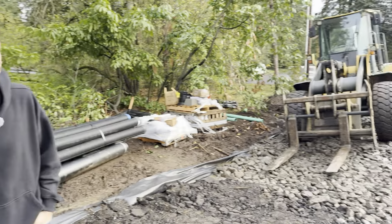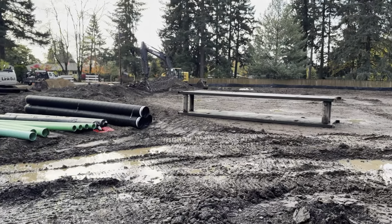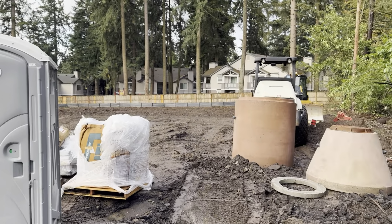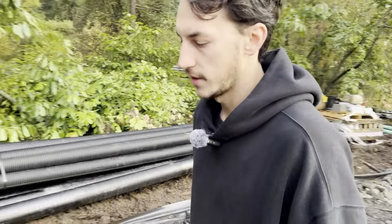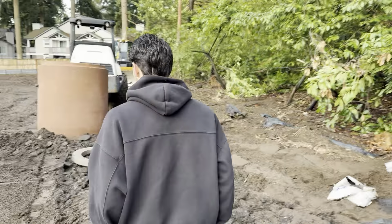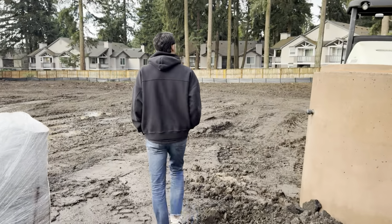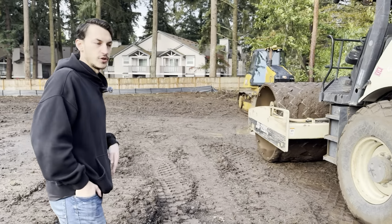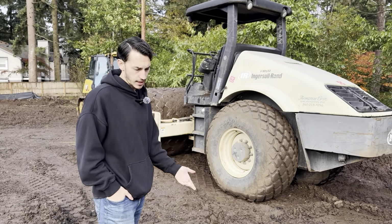Awesome, guys. So this is Fircrest Phase 1. As you guys can see, we're excited to bring you guys how many townhomes? It's going to be 28. 28 townhomes. Oh, here's what they use to compact the soil. So you'll be able to see right here, this equipment, I don't even know what it's called, but this is what they use to make sure the soils are very compacted. Then the geotech comes out, tests the soil, and says, yeah, you're good.